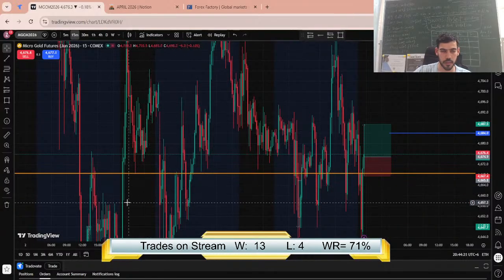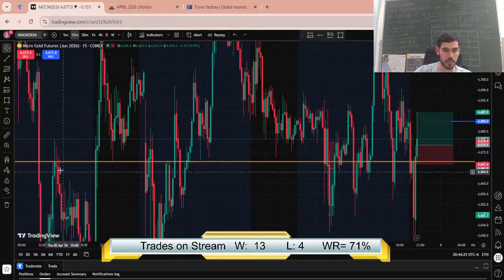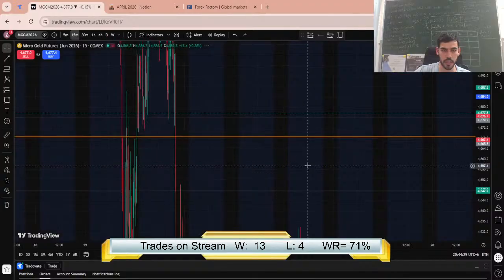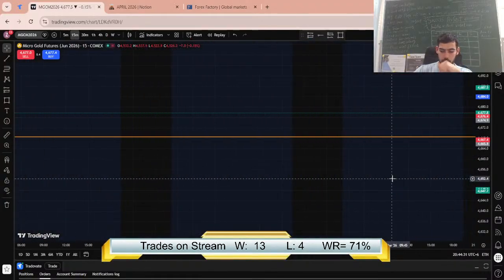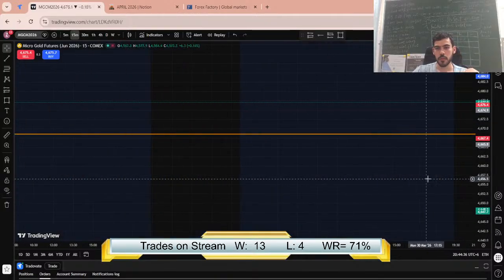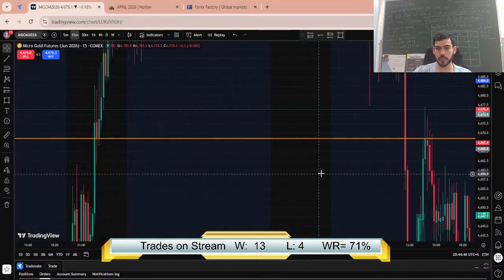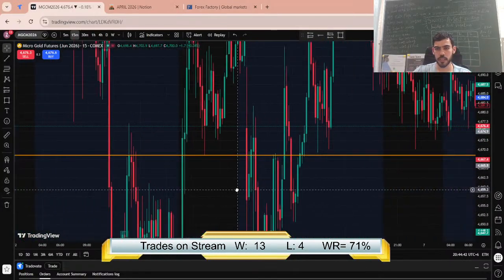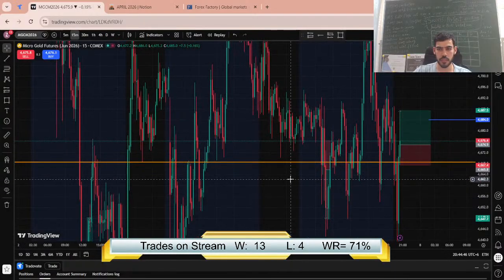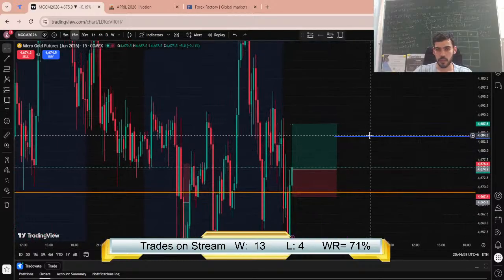Right there. You know why I put this line right here? Because look at this area. So here is the strongest area of support and resistance. Look how price respecting this previously. Also here respecting. The rest is choppiness, but here is the very good area. Here closed.